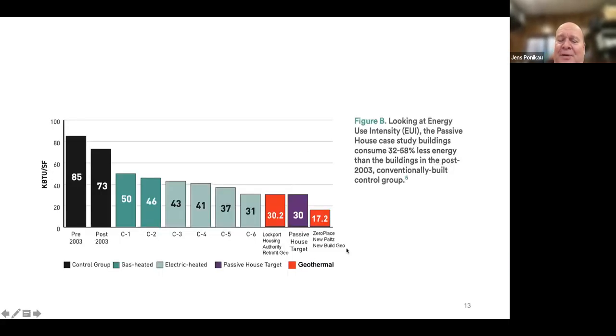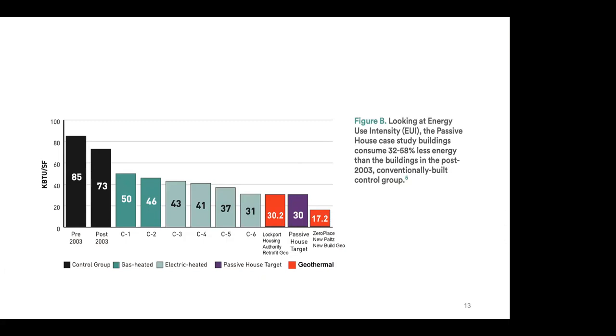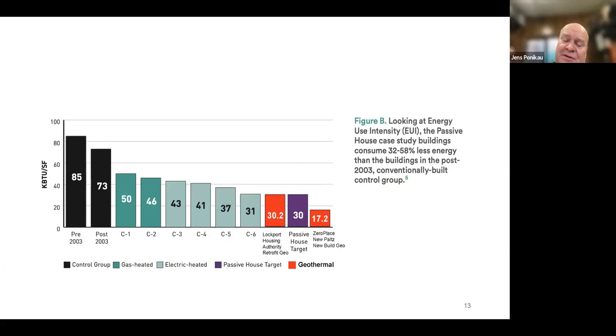Now we ended up here. If you look at our graph in terms of total energy use for the year, this was performing at almost 60% of the Passive House target. So the total energy use of the building was around 17.2 kBTU per year. And this is now measured, not modeled.